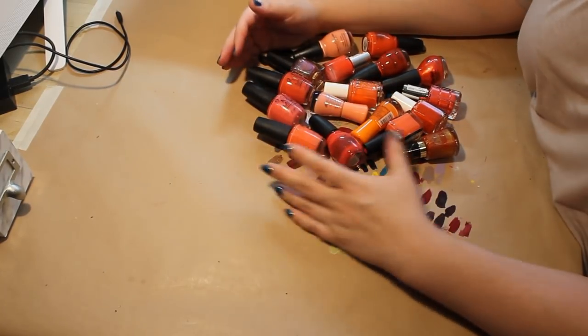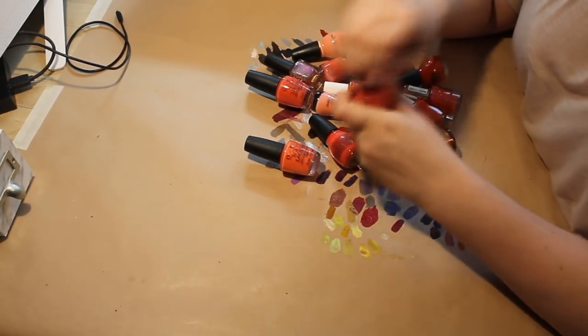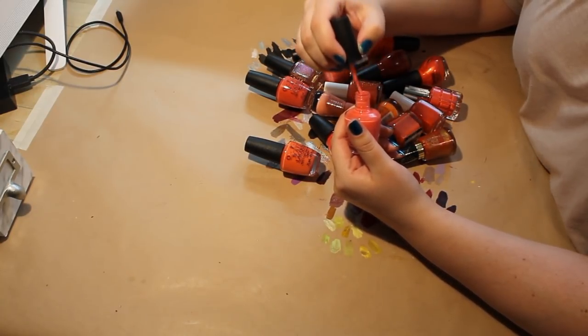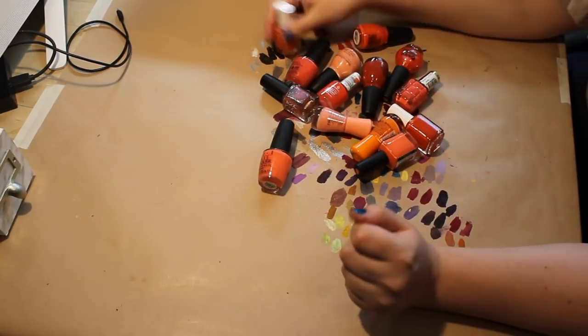Okay, what's left? Susie's Hungary. Again, this is another one that's sort of borderline pink. I haven't really made up my mind about this. I haven't really worn it enough, so I'm going to put it in the holding pen and make up my mind.